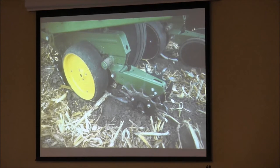Crumble the seed bed closed versus packing it closed. It depends upon your soil. I'm a fan of the crumbling because this is less likely to open back up if you plant when it's too wet. You may close the seed bed perfect the day you're planting, but once the soil dries and it shrinks, it can open back up. The crumbled soil is not going to open back up as much.